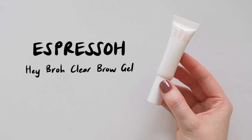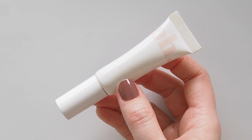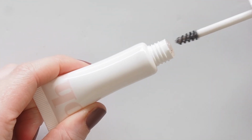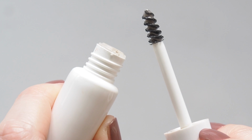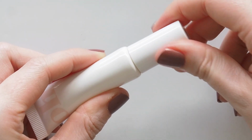Same brow tube from my March everyday makeup video. I've cycled through others since then, but found my way back to Espresso's Hey Bro Clear Gel lately. I never used to get my brows tinted, but I started this year and I don't know what I was doing with myself before then. It makes such a difference framing the face. So a clear, water-based gel like this is all I need. Quite wet at first, but it sets and stays all day.